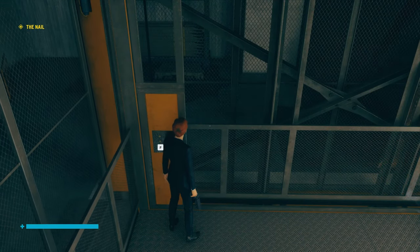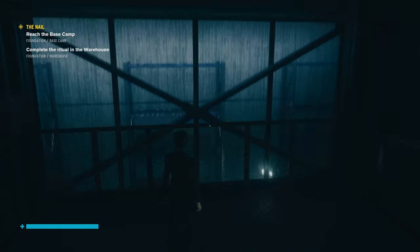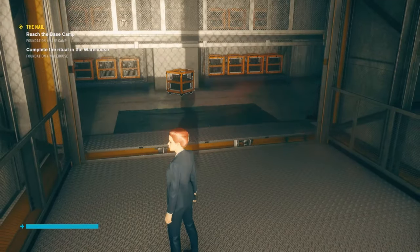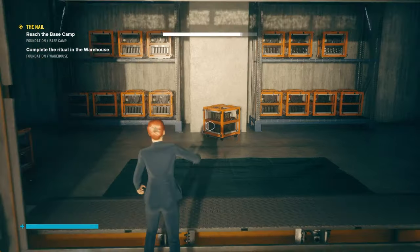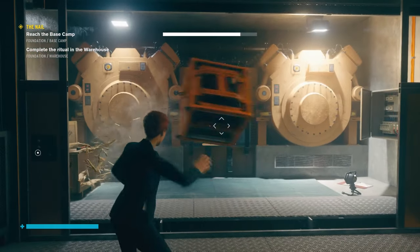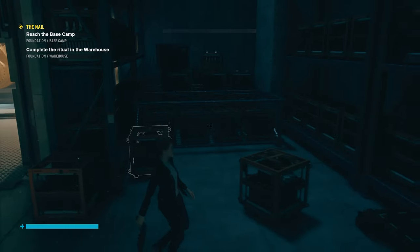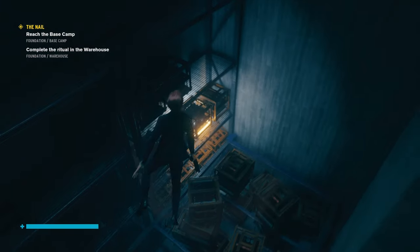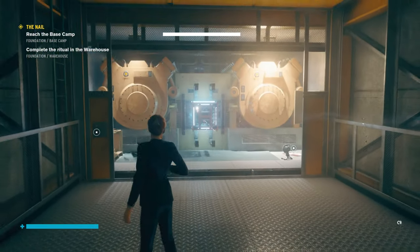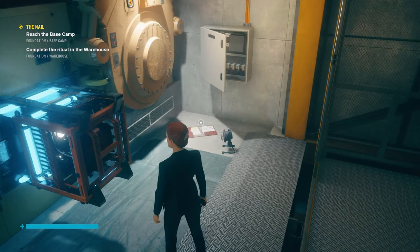What was that? Power core storage. There was another level down there. Wait, are these dead? Yeah, they're not lighting up. Don't know what I did, but I did it.